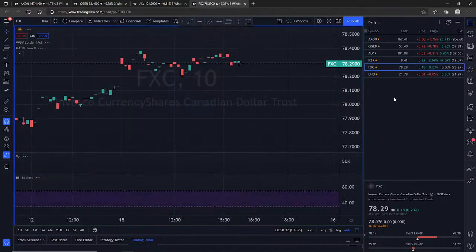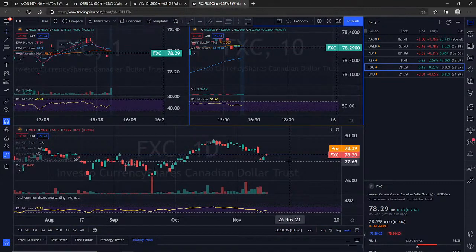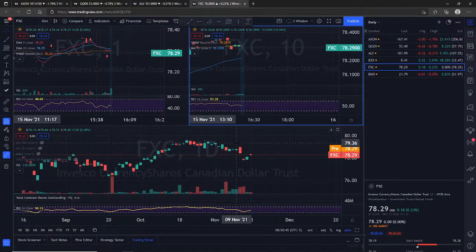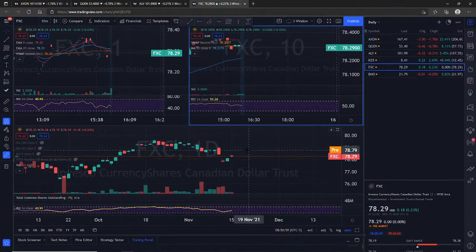FXC, this is just a foreign exchange play. I've jumped into a few shares down here. The consultancy firm that I use actually recommended a buy right here on the 9th of November, and I just kind of blew it off. I wasn't paying very close attention to it, but then it dipped down quite a bit further than their entry. And so I was like, okay, I'll buy it now. And so I bought a little bit. I only have a few hundred shares.